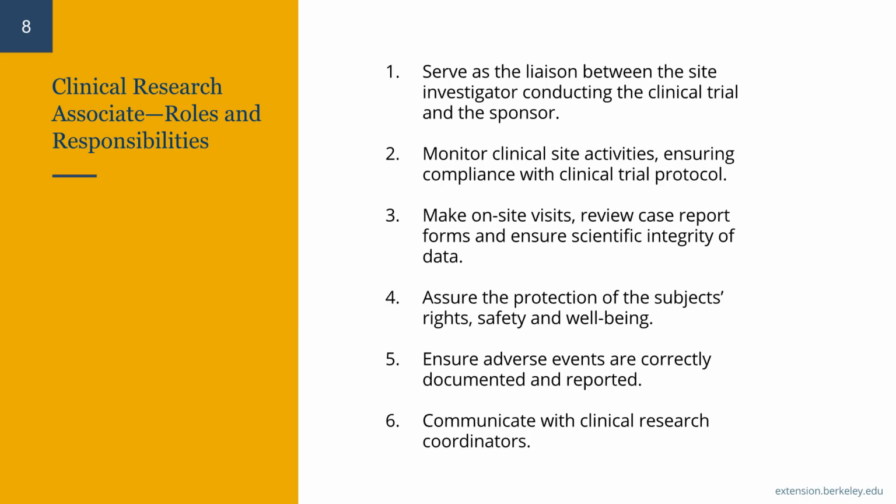Clinical research associates monitor clinical site activities, ensuring compliance with the clinical trial protocol. This is to avoid deviation from the study protocol and to ensure uniformity in how the data is collected so that the data may then be aggregated in the final analysis. Clinical trials typically involve multiple sites domestically from different regions of the country or internationally, thereby affording a diverse pool of research subjects. Clinical research associates conduct on-site visits, review case report forms, and ensure the scientific integrity of the data being collected. The research study binders and records are subject to regulatory audits.